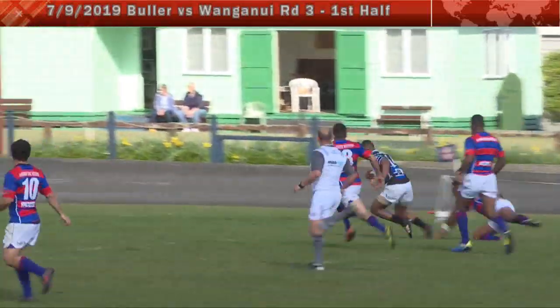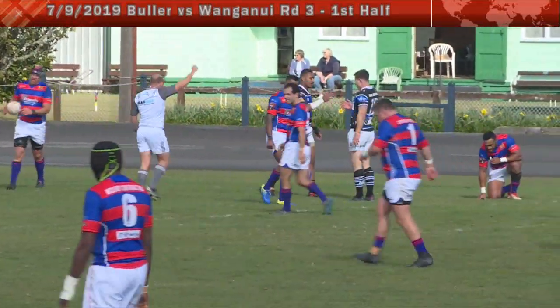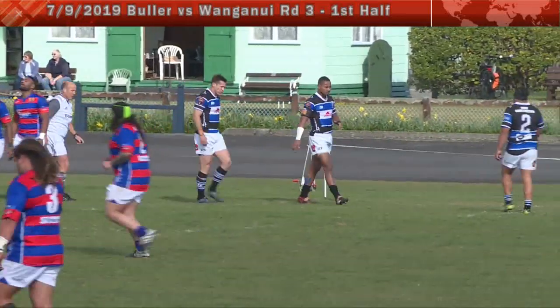Racing through and going to pick it up and going so easy. And that is Naibanavalu. No, it's the winger again. Second one for him, Tikoisolomone.